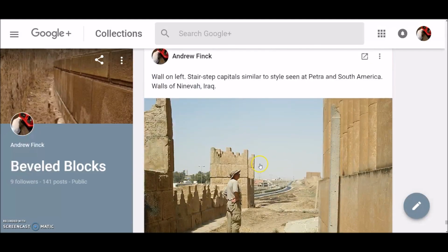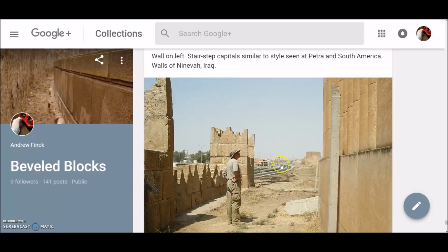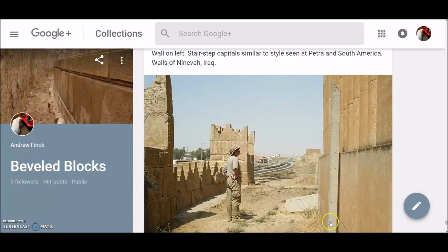Next up, the walls of Nineveh in Iraq. I love this photo. This is some GI guy. He's staring at whatever he's staring at over there, and the evidence of our ancient past is right behind him. So this whole wall is bevel block, as you can see. You can zoom in and see more if you want.